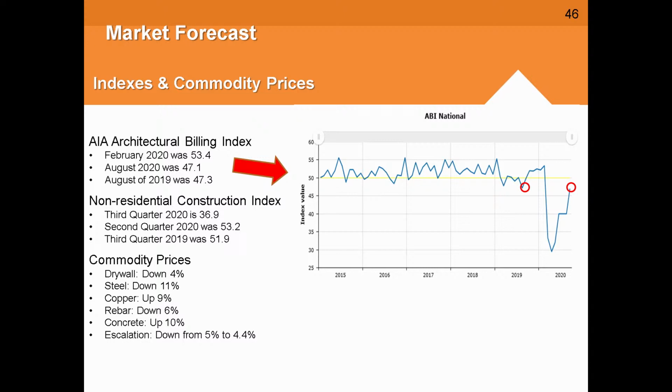As of August, we're sitting at 47.1. And historically, or at least the last year, you can see the 2018 mark where we have been above 50. And that indicates a very healthy and active Central Florida construction market. And again, we're currently getting back up into 47. However, looking at the current construction, we have to look at the non-residential construction index. And as of the last quarter, we were at 36.9.